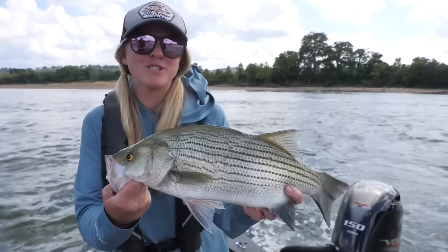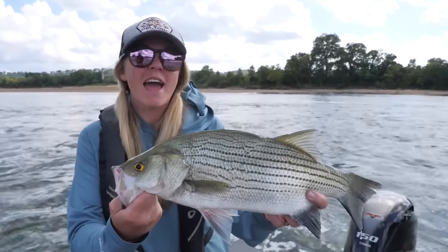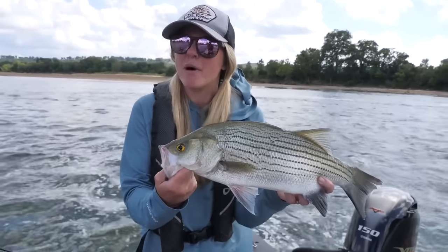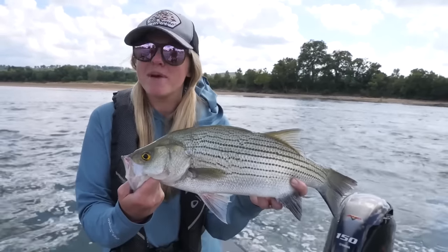It took me all day to catch this fish. We've been here for a long time, and this is my first fish of the day. That's so crazy, because you've caught a bunch. Well, not a bunch. Not that many. I've caught a couple, but you've caught some big fish today.